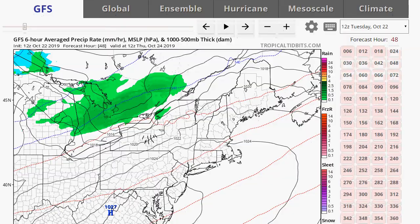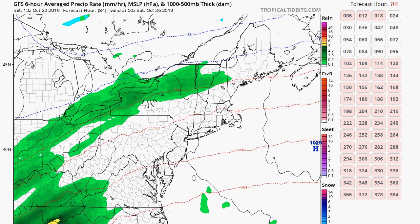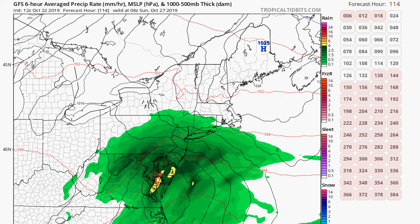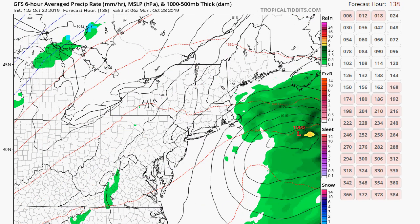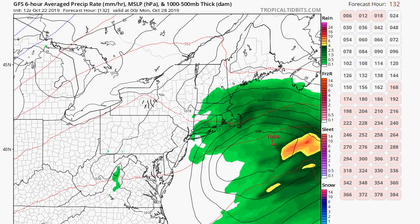Let's go to this. So after we deal with this weather system, the next chance for rain would be on the weekend with this low pressure system that looks like it would be forming and then going up the coast. Coastal low pressure system, not tropical, just coastal low. And that would be the next weather system we would have to watch as far as a rainmaker goes.